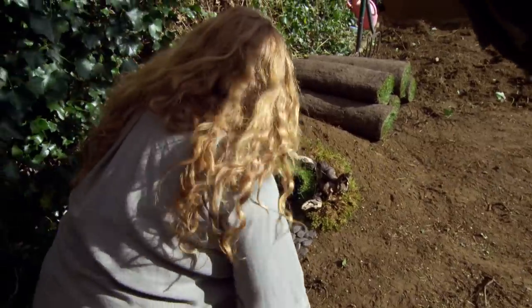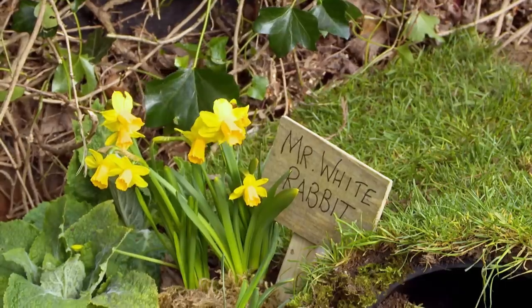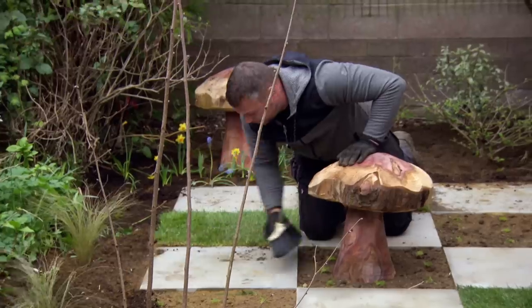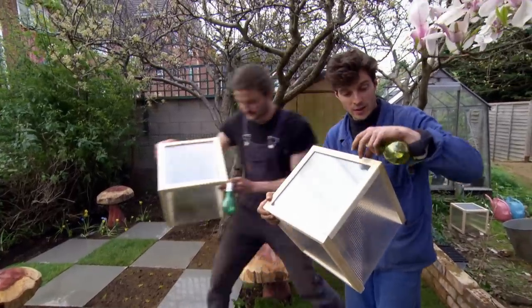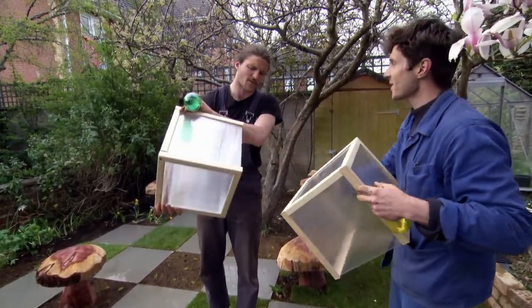Charlie's putting the finishing touches to her enchanted rabbit hole. Perfect. And the boys are adding a special something to Harry's checkered paving, custom-made light boxes. They're pretty much just clear plastic with a lovely wooden frame. Very simple to make, and I think they're going to make a massive difference in the garden at night time.